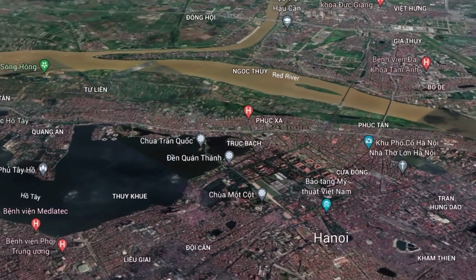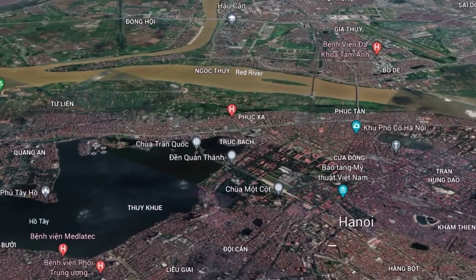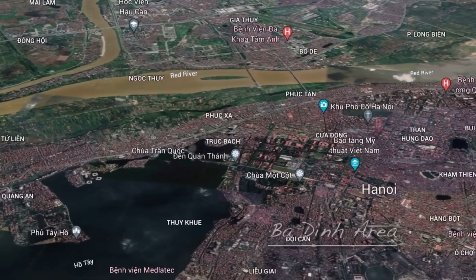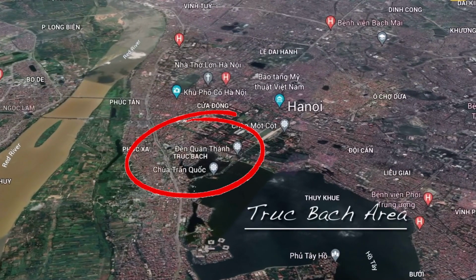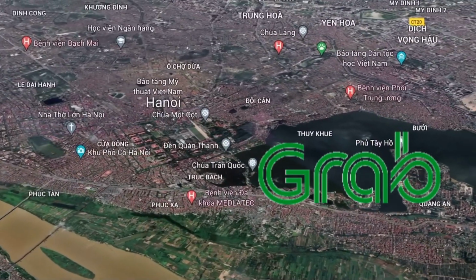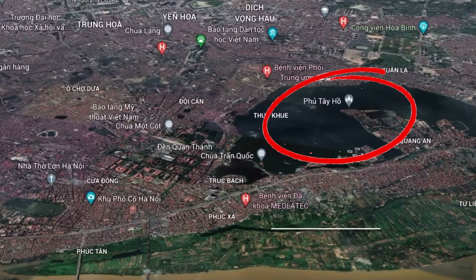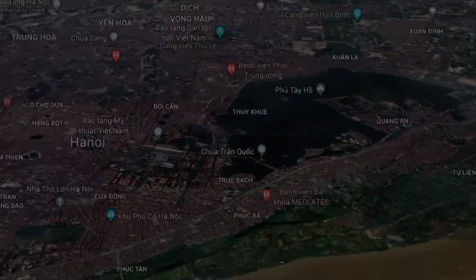neighborhoods of Hanoi. So first is the soul of Hanoi, which is Hoan Kiem area with its Old Quarter and nearby French Quarter. Adjacent to that is the monument district of Ba Dinh, housing landmarks and the seat of government. Sandwiched between the famous Old Quarter and the West Lake is Truc Bach, where you can find some finest craft beer. Oh yes, and to get around the city, I would highly recommend using Grab. And finally, next to this huge West Lake is Tay Ho, the more polished neighborhood where the affluent and expat community resides.